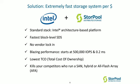And this has business benefits. Basically, it reduces the total cost of ownership for the cloud provider, and it also makes your job easier. It reduces vendor lock-in. You don't have to manage fiber channels and separate gear. It's just like standard Ethernet, standard Intel. It's very simple and straightforward.